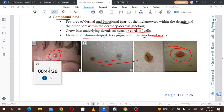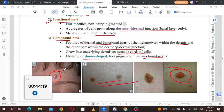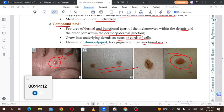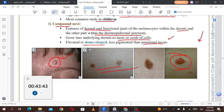Okay, so this can be confusing. In adults we have intradermal nevi, where the melanocytes are deep in the dermis and they are not pigmented; they are papular lesions, elevated skin lesions less than 1 centimeter in size. The junctional nevi are present in the dermoepidermal junction. They will be pigmented and flat macules. The compound nevi, as you can see in this picture, are less pigmented and dome shaped, so they can be papules or plaques. The dome shaped one is the compound nevus, and the other one is intradermal. So remember these things, and now we'll move forward.